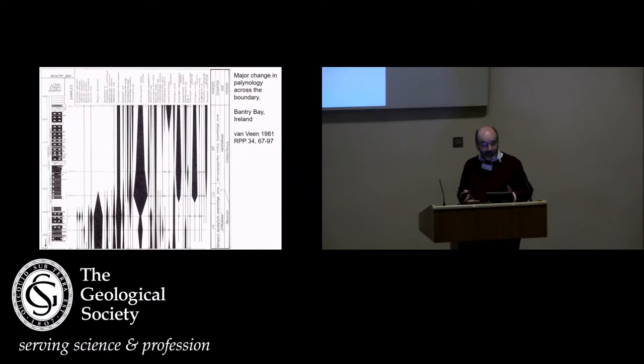That's the land plants, as the spores. That's the record from Bantry Bay in Ireland by Paul Van Veen. And again, what you can see is a sudden change where lots of things disappear and lots of things appear. So there's very much a matched terrestrial extinction in the vertebrates and in the plants.